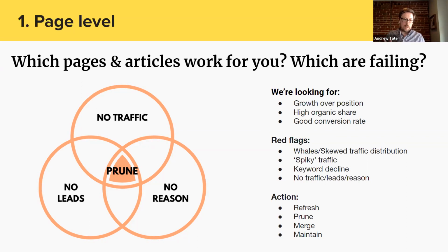Benchmarking, I think, is a really important thing. And I think we've got a link to our benchmark report in the deck, because you do want to understand where you fit. So you can have an idea of, is your growth good? Is it bad for your size? For sure.